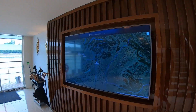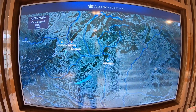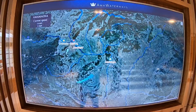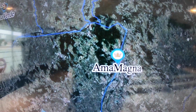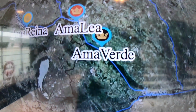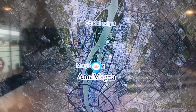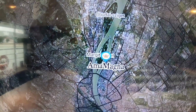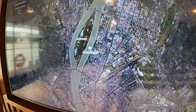I like this. This is a TV screen, and it shows you exactly where the AmaWaterways ships are. So, as you can see, AmaMagna is here. We have AmaLu, which we saw yesterday actually. And then it goes a little bit more to say exactly where we are. So we're near Margaret Island. So there you go, that's exactly where we are.